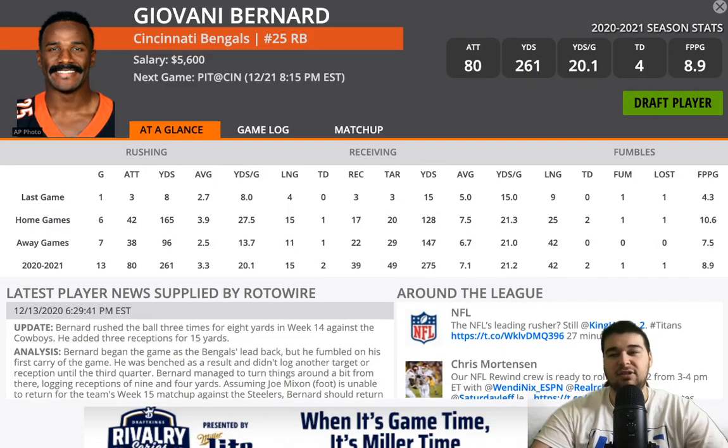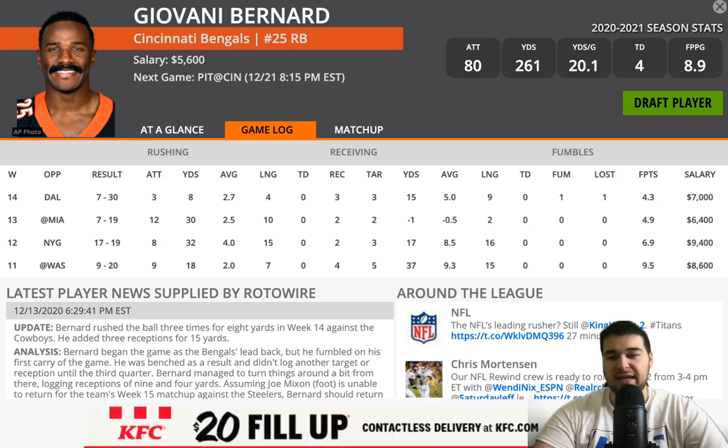Bernard, man, so this Bengals backfield is so ugly here, but Bernard, I guess he fumbled in his last game, got benched for a little bit, but I do expect him to be back to that starting role here. And as you can see, he's got that starting spot with Mixon being out, but he has done absolutely nothing with it. But in a game where they're 14.5-point underdogs, they should be coming from behind.